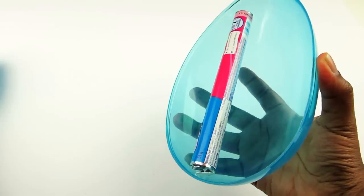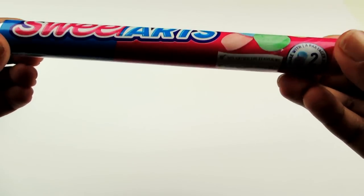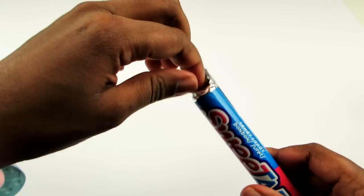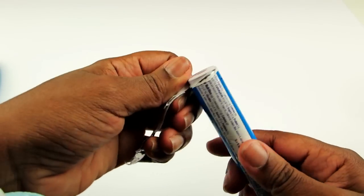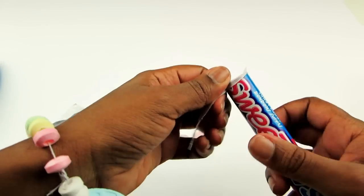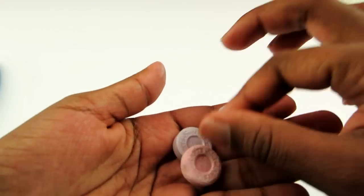And, ooh, my favorite candy, one of my favorites, is called SweeTarts. Alrighty, let's open it up. Okay, so here are a few of them. And we've got some purple ones and a pink one.